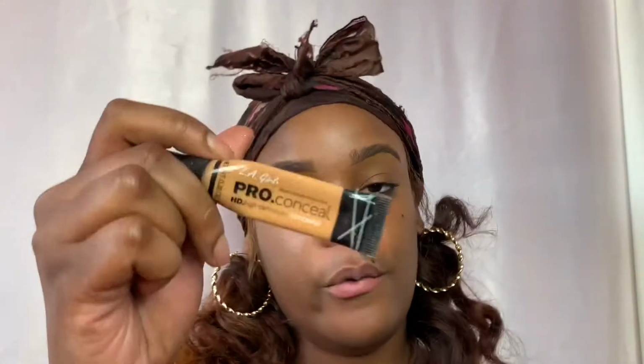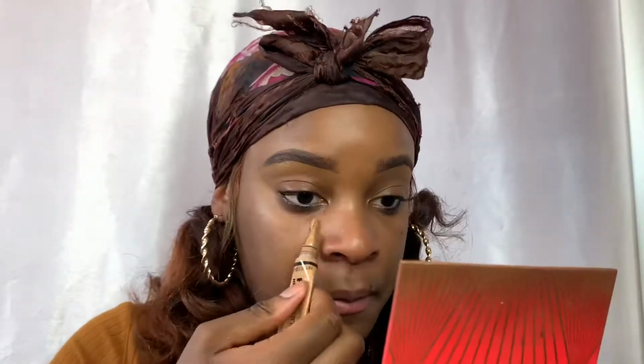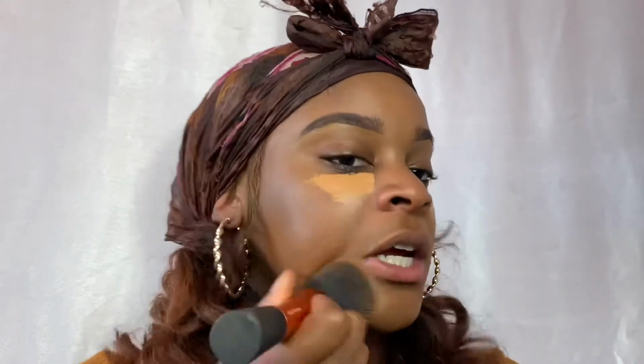Now you can take any choice. I'm really mad that I can't find my eyelash. And I'm gonna go in with my handy dandy LA Girl Pro Concealer, and this is in the color Fawn. We're gonna let that sit for like 5 seconds. Well, more than 5 seconds, because we're gonna go in with a little foundation, and I'm gonna take my Infallible Up to 24 Hour Fresh Wear, and I'm literally gonna take 2 pumps onto my brush. And this brush is by Real Techniques. It's their Instapop Face Brush.